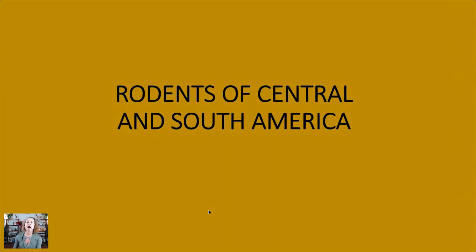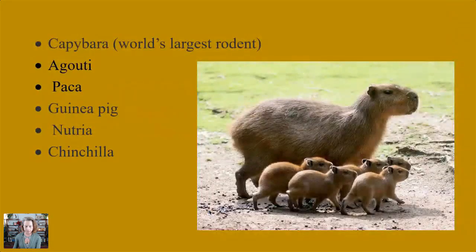Okay, then moving south to Central and South America. The largest rodent in the world is the capybara, and they live in South America. It's, of course, hard to tell how big they are from this picture, but I think they get to be like 100 pounds or something. And here's a really sweet picture of their litter of pups.